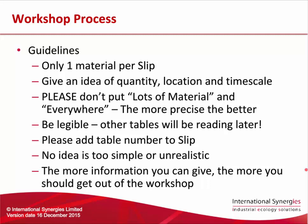Because what happens is we're going to take this away and put it on our database system so that we can produce you all a report first, and then also as we run more workshops, other people would be able to see the resources that you've put in. Doubly so in this one, because I don't speak German very well, and I'm going to be entering this data onto the system. So strange writing I'm going to struggle with.